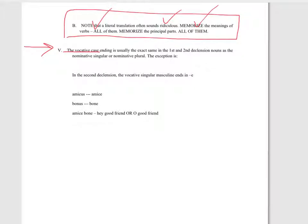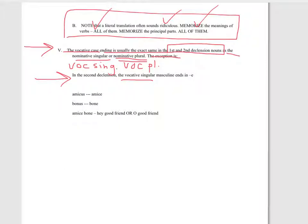The ending for the vocative is usually the exact same in the first and second declension nouns that you've learned so far. It's usually the exact same as the nominative singular or the nominative plural. For example, the vocative singular is almost always exactly the same as the nominative singular, and the vocative plural is almost always exactly the same as the nominative plural. There is one exception so far. In the second declension, the vocative singular ends in E.